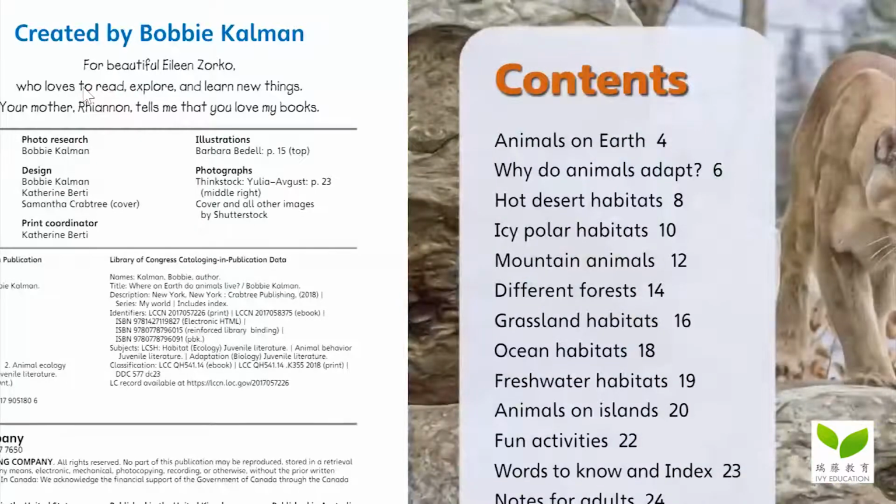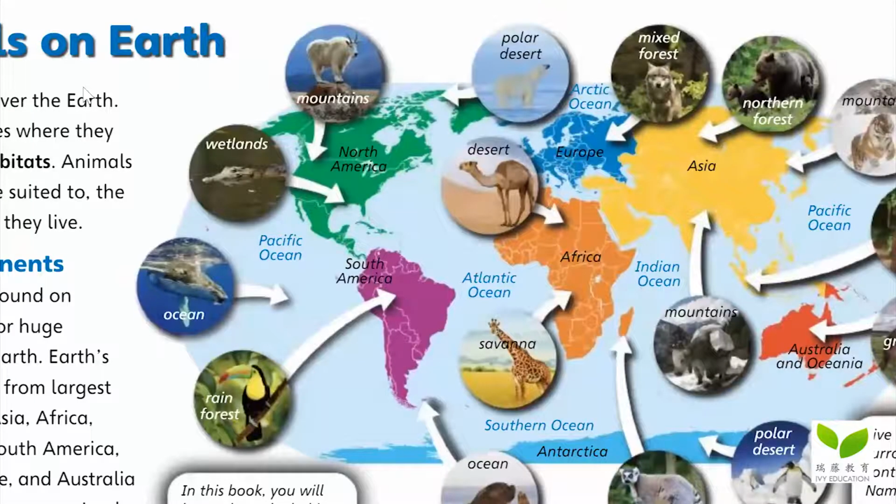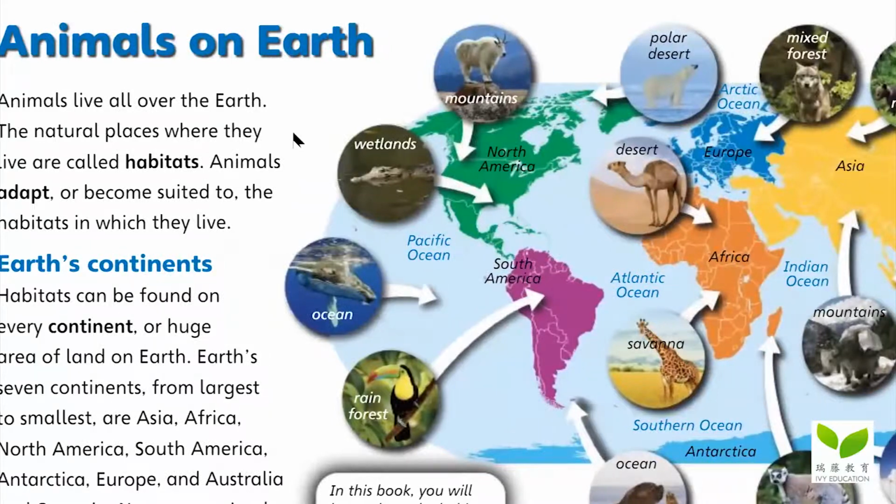Okay. Here is a nice map of all the different habitats that we're seeing on Earth. So it says animals on Earth. Animals live all over Earth. The natural places where they live are called habitats. Animals adapt or become suited to the habitat in which they live. So it's saying each of these animals, depending on the habitat that they live in, they're going to adapt or change over a very long time to be better suited or to be better able to survive in that specific habitat, because not all of these habitats are the same.